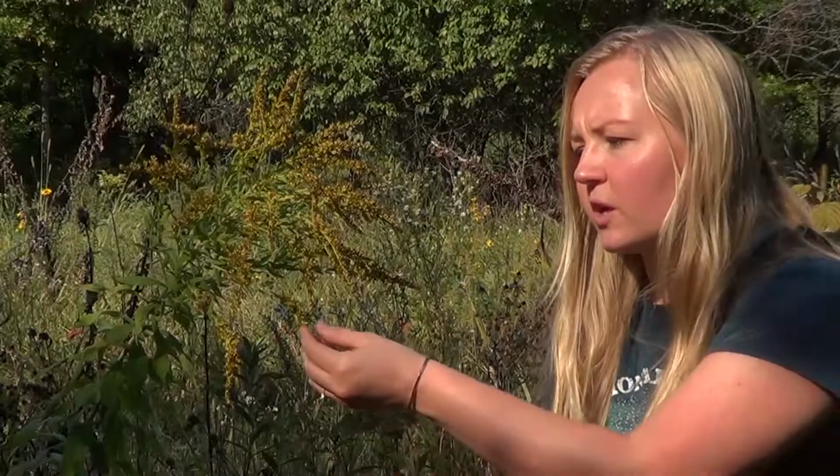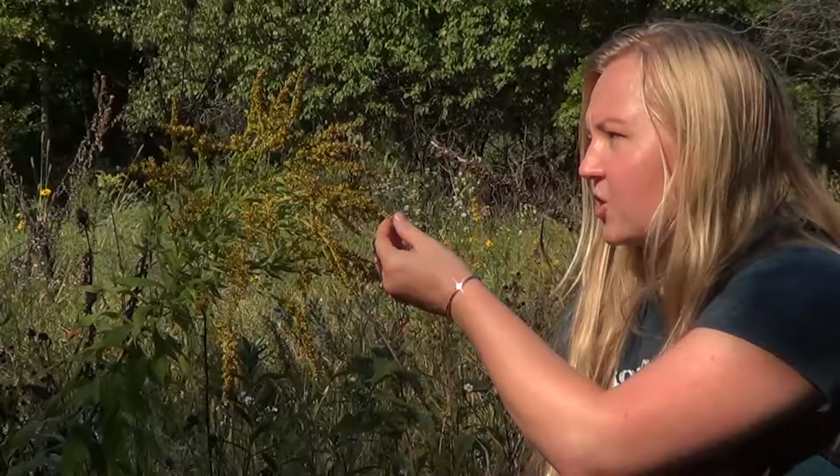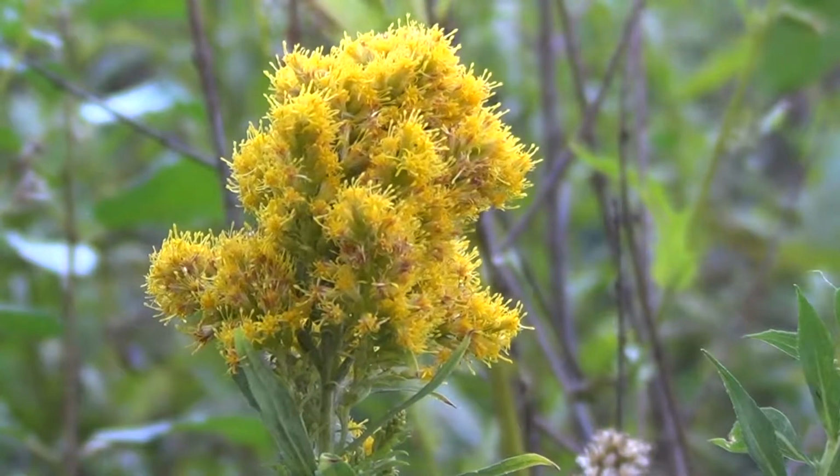And in fact, a lot of times this is the plant that people are blaming for their fall allergies for pollen. And if you take a look at these flowers, the pollen is actually pretty sticky on them usually. It sticks to bees and bumblebees, so it can't actually get in the air and into your nose. What's actually most likely causing your allergies is ragweed.